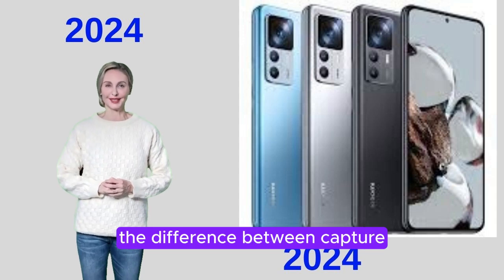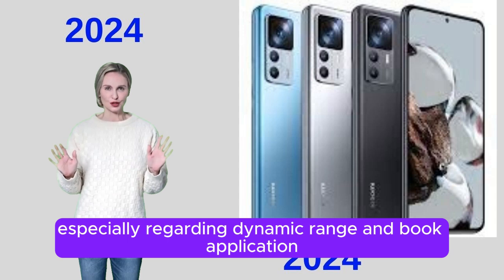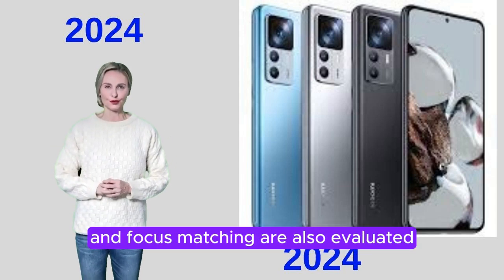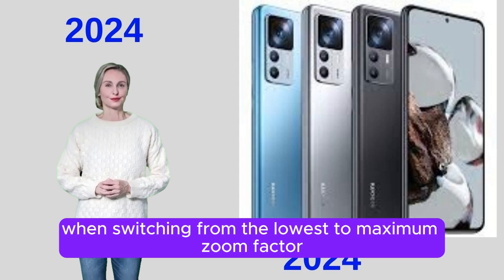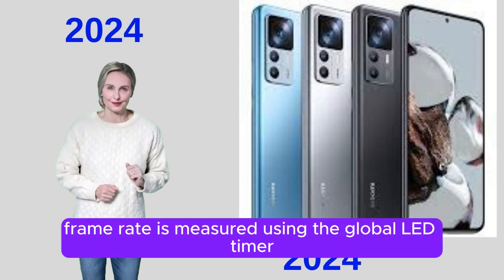difference between capture and preview, especially regarding dynamic range and bokeh application. Exposure consistency, color and focus matching are also evaluated when switching from the lowest to maximum zoom factor available. Preview frame rate is measured using the global LED timer.